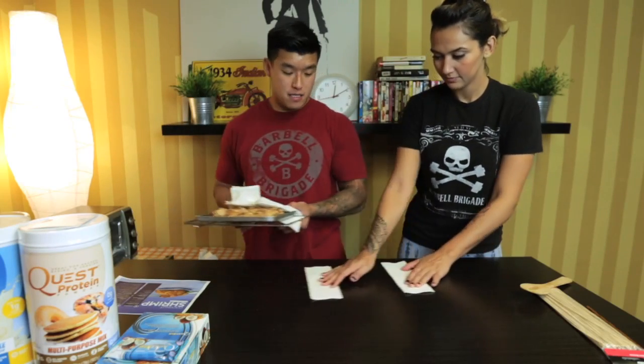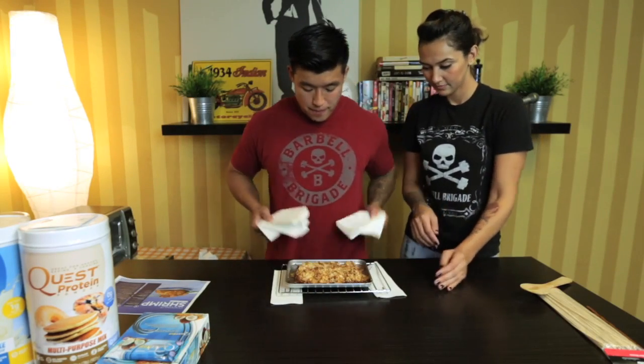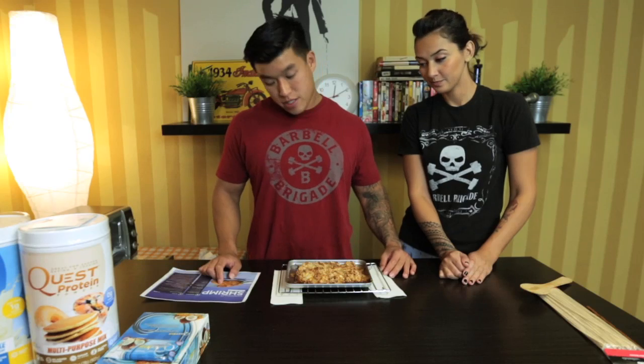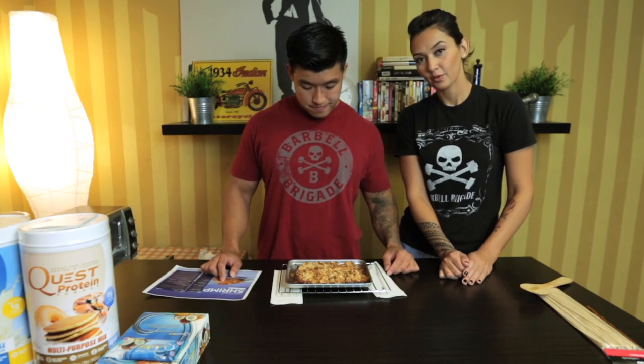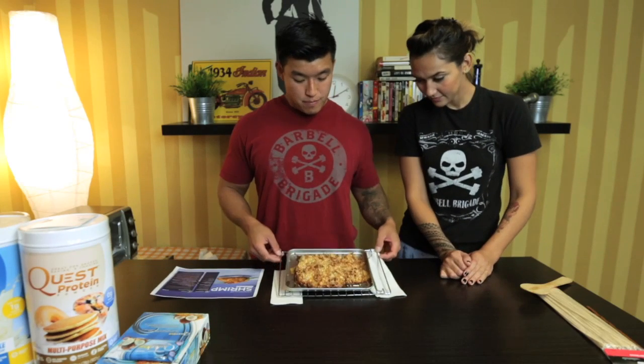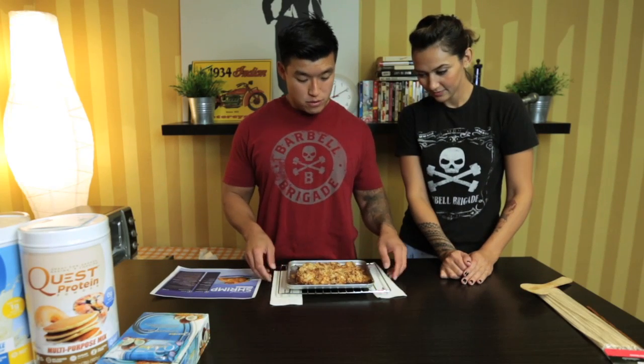And the shrimp is done. Bam, here we go, the coconut shrimp. Macros are 230 calories, 22 grams of protein, 14 grams of fat and only 2 grams of net carbs. Wow, that sounds bomb. So there you have it, coconut shrimp with Quest products. Oh my gosh, almost fell off.